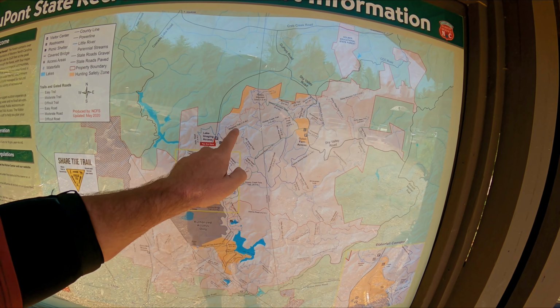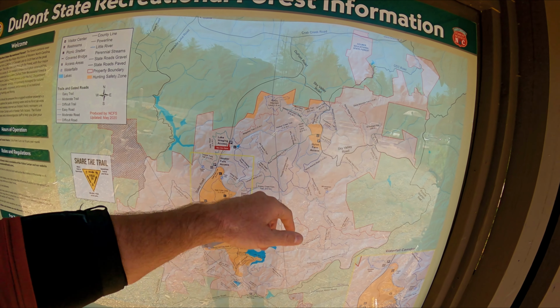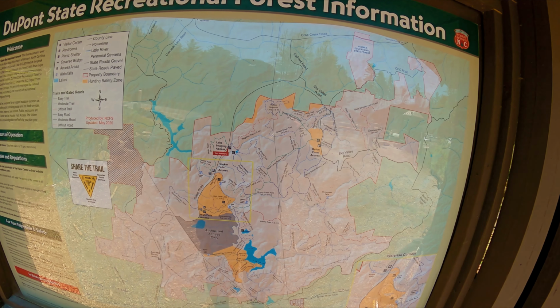And Ridgeline's one of the most well-known trails here. It's a great trail. Hooker Creek Trail is fantastic. This section here is a great downhill run. So hopefully we'll get a lot of good riding in. All right, well, here we go. I hope you enjoy the ride.